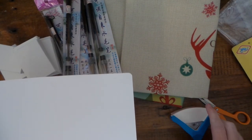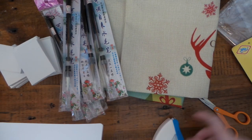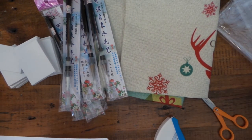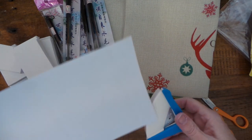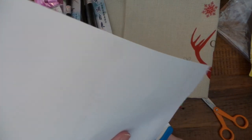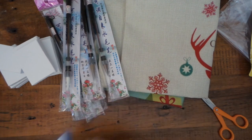Because my corner chomps are half inch, quarter inch. I think this is eighth of an inch. I think it was eighth. Yeah, but this is good. I just have to do it. Oops. So that's a nice little corner. Nice. So, well, that's my demonstration on that.